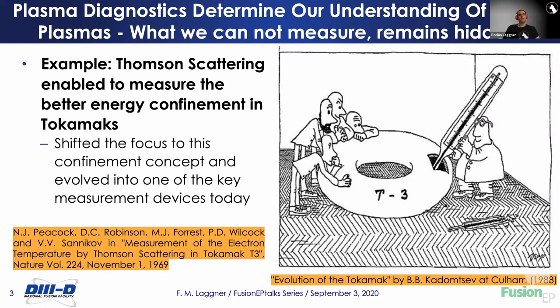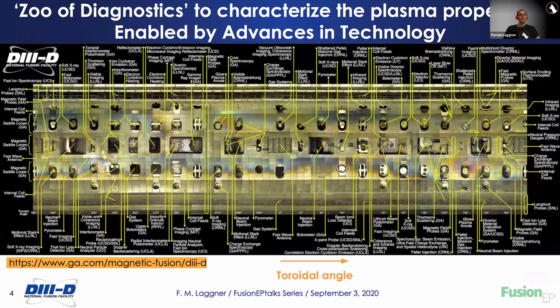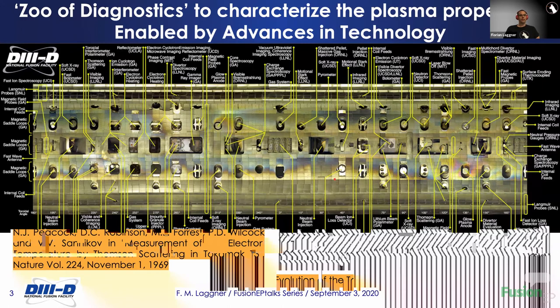Diagnosing a fusion plasma is not as easy as just sticking a thermometer inside a device, because in general, fusion plasmas are rather sensitive to external influences. Therefore, one main criterion is that plasma diagnostics are non-invasive, meaning that the measurement does not perturb the actual plasma itself. Over the years, various of these techniques were developed, probing different quantities of fusion plasma. And this led to a zoo of diagnostics.